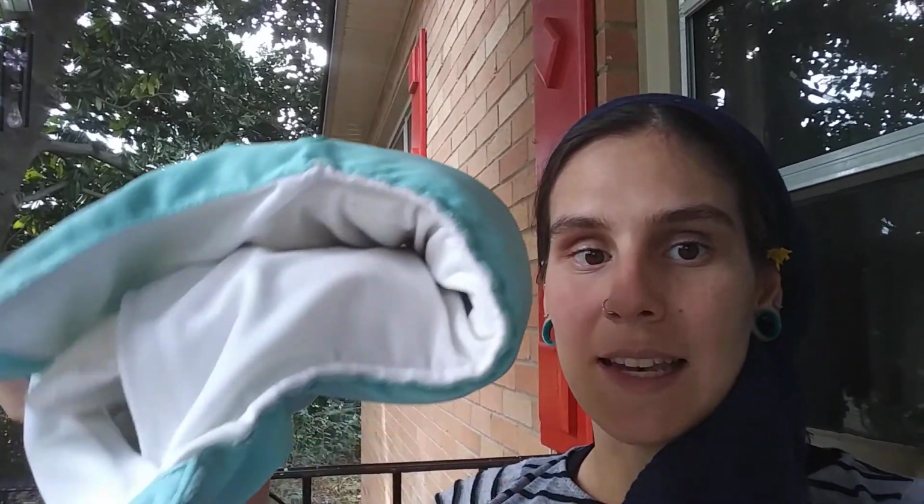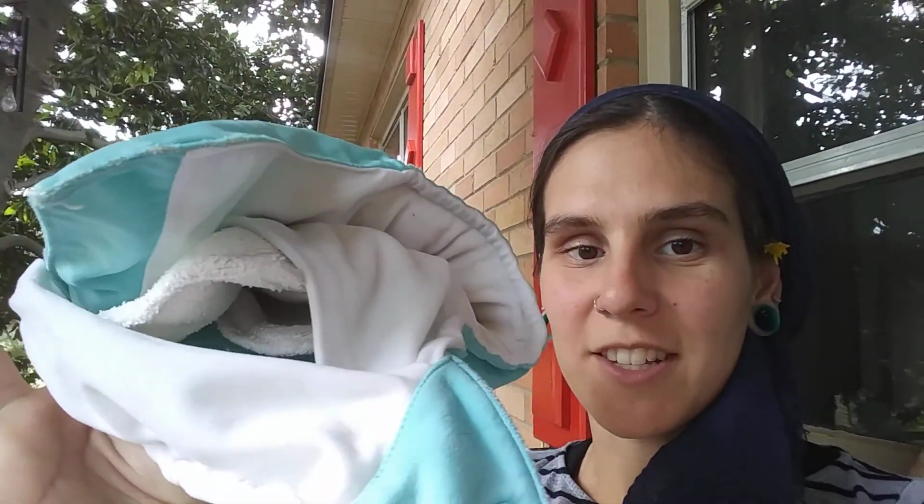What I love these diapers for is nighttime. Look at how many stuffers. There are 3 stuffers in this bad boy. My boys have always been very heavy nighttime wetters, and so I keep these for the purpose of heavily stuffing them at night. And then I don't have to change their diaper at night. They can go from bedtime to morning, no problem.